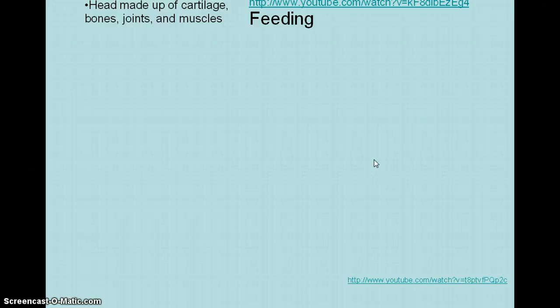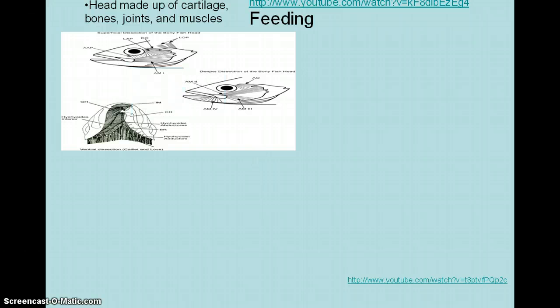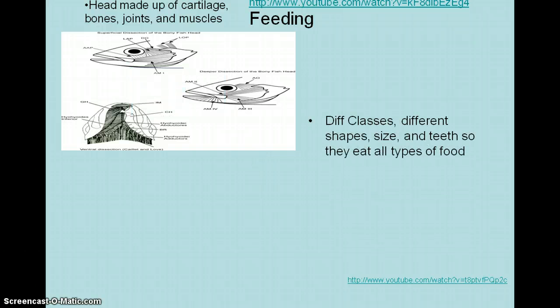So feeding a fish. Just to give you an idea, a fish head is made up of a lot of different things like cartilage, joints, bones. This leads to a variety of shapes of teeth or different classes of fish based on their feeding, because in the end, when you look at fish as a whole group, they feed off almost every type of food due to these different structures.